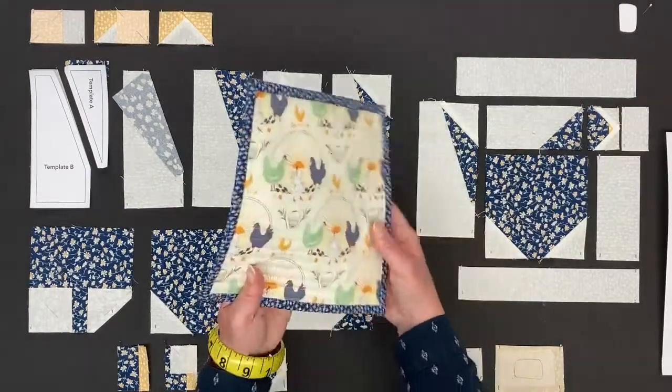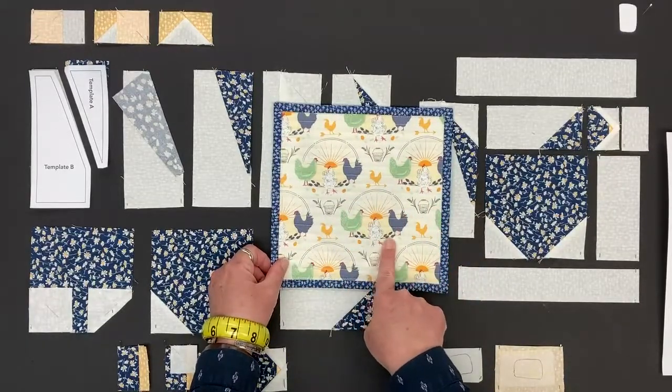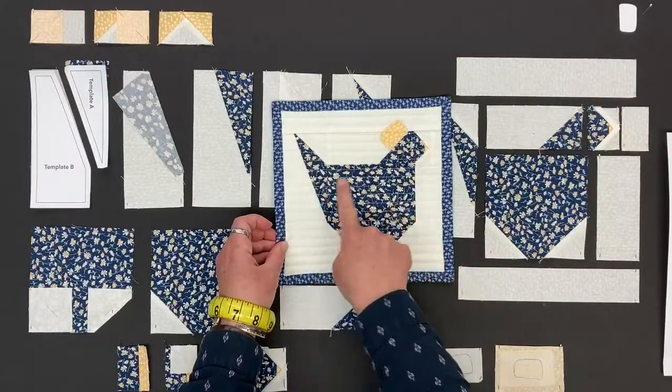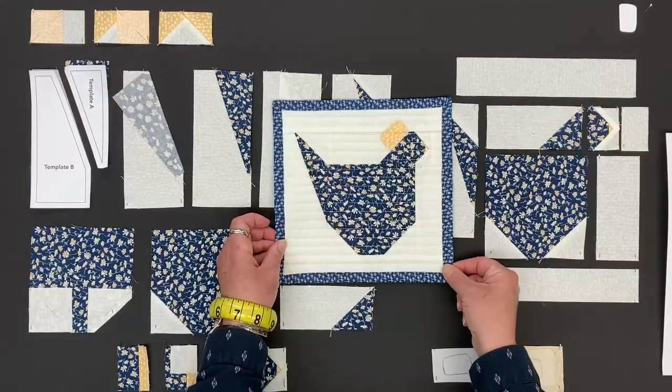We backed it with this awesome background piece. So you would be able to get two of these squares out of one of your fat eighth pieces. And we just did some straight line stitching and bound it with the dark navy fabric here.